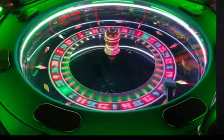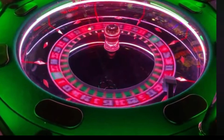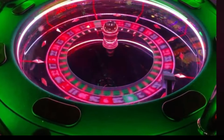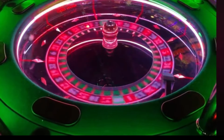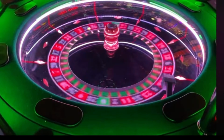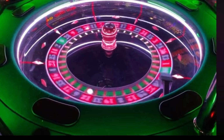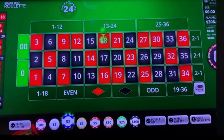All right, ball's out. Wheel spinning one way, clockwise. Ball's going counter. And just stay away from that third column. And we have a long roll. Okay, there we go. Finally hit a number there. Unfortunately, it's 18 red, so that's another loss.